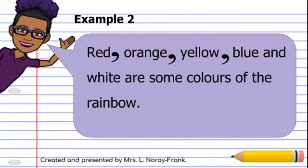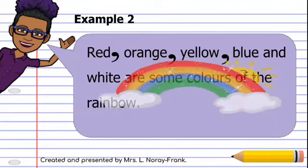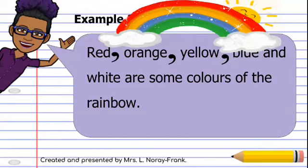After blue, we have that word "and," which tells us that we're going to the last color in the series, which is white. Are some colors of the rainbow. So let's read our sentence again with the commas. Red, orange, yellow, blue, and white are some colors of the rainbow. So with the commas, we're able to take our time and read and identify the different colors within that sentence.